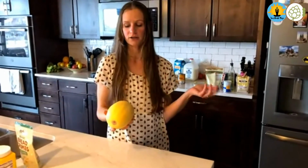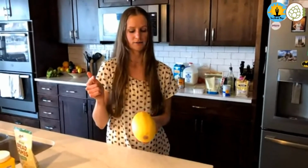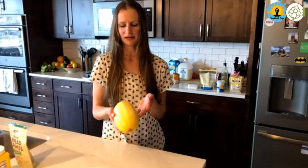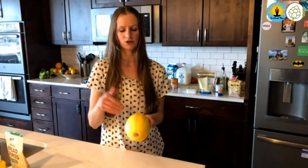To cook him, stab him first with a fork so that he doesn't explode. And you can either boil him, roast him, or, what's the other way? Or you can microwave them actually, which is kind of crazy. It takes like 20, 30 minutes in the microwave. It depends how big it is. This is a really small spaghetti squash, so probably less time. Just keep checking him, and as soon as you can insert a fork and it's really soft, that means he's done.